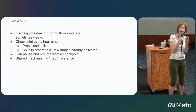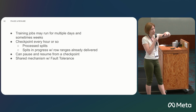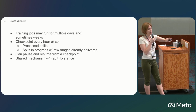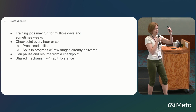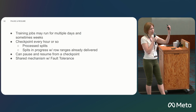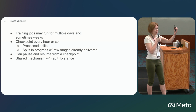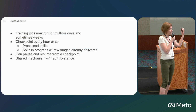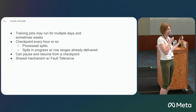A similar mechanism that's used for checkpointing is also used for fault tolerance. When one of the CPU machines goes down, the coordinator or the master node remembers which splits were assigned to that machine. It also knows which batches from those splits were delivered to trainers. And so it can make the splits which were not fully processed, not fully delivered to the trainers, available to other CPU nodes for pickup and reprocessing.